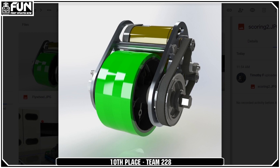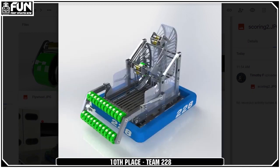Just a couple things. They're missing hardware in a couple places. And if you look at their drive, there was a little bit of interference with the chain. So if they fix that, they'd get a little bit more points. But 10th place is still nothing to scoff at. And like Nick said, the wide intake is really nice from the driver's point of view. They don't really have to spend as much time lining up. They can just grab the ball and it goes in.